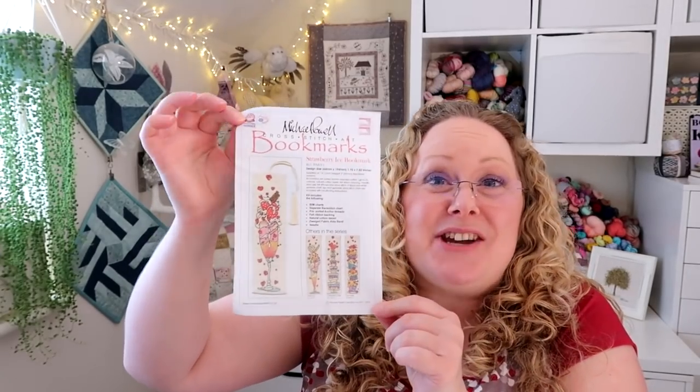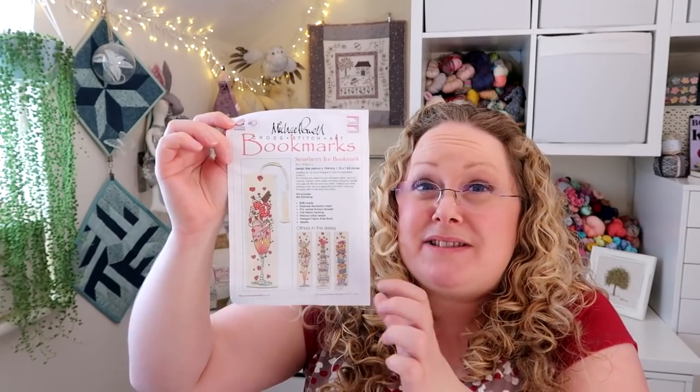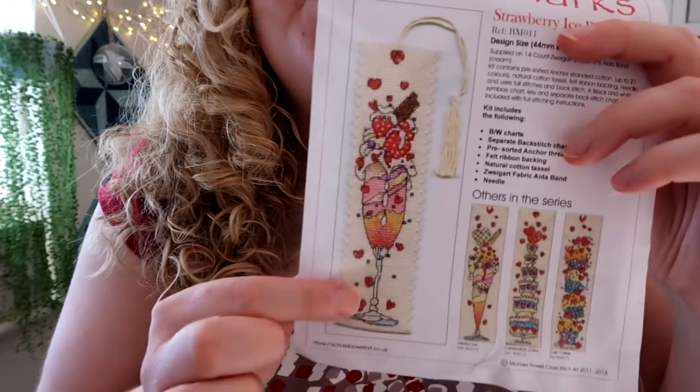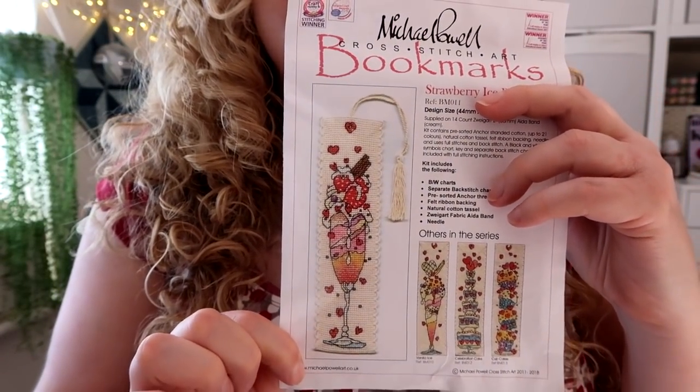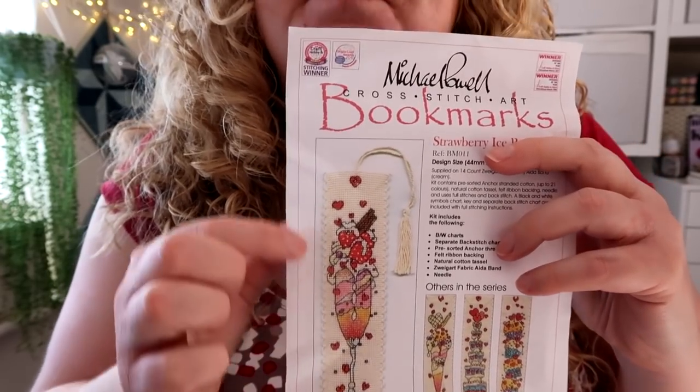So my next section is cross stitch. I haven't got a lot to show you, but I've started a new project. Well, sort of started. So I had this in my stash, and I think I purchased it at maybe the Festival of Quilts 2 or 3 years ago. And it is for this really cute ice cream bookmark. And I was very tempted by these other bookmarks as well, but I thought I'll just get one.